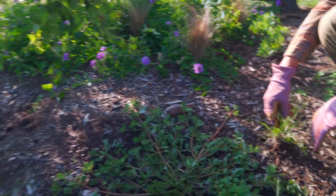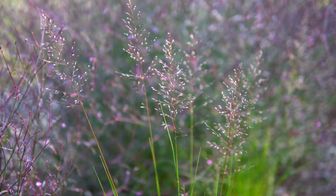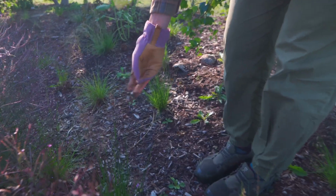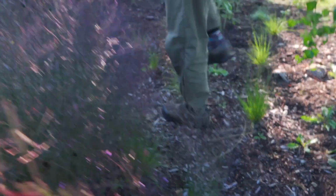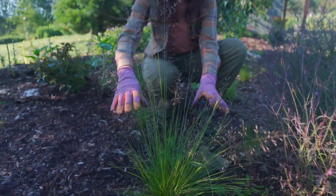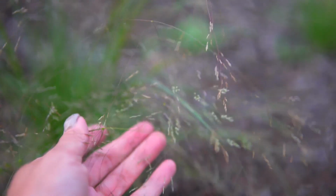This is the Spirobolus heterolepis. Actually, there's one that is already flowering. There's a few that are flowering. So you can see these, that's the inflorescences that are coming up. This one's even bigger. And what's going to happen is as it starts to increase in size, it'll start to taper off and taper over like this.